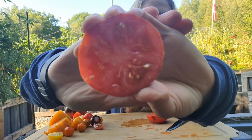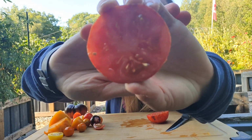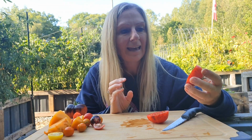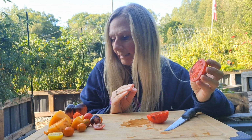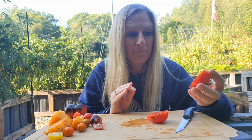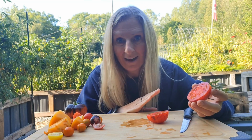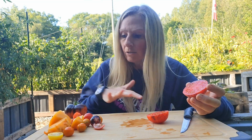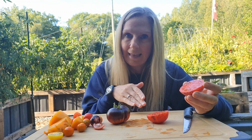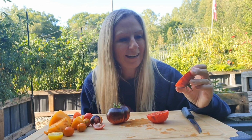There we go. So it's a pretty meaty tomato. There are some seeds, but I'm going to call this a slicer. It's bigger than a salad tomato. I will say that there are different sizes on the plant as well. There's a few bigger ones, but there are mainly this size and then slightly smaller. And yeah, I think it's kind of pretty on the inside.